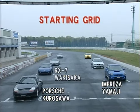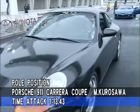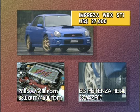As usual, grid positions are in accordance with the lap times of the timed qualifier, slower cars in front, Ganson in the Porsche. The Porsche Turbo was fast in previous races, but this is a Carrera, and the understeering in this car gets worse in rainy conditions like today. I don't think this car is going to turn the corners. Today's conditions give four-wheel drives a great advantage. The Impreza STI is on the second grid.